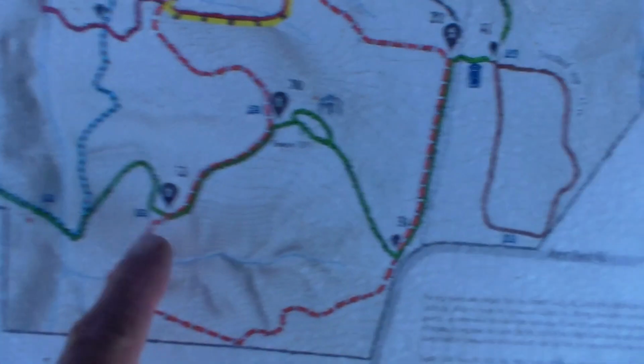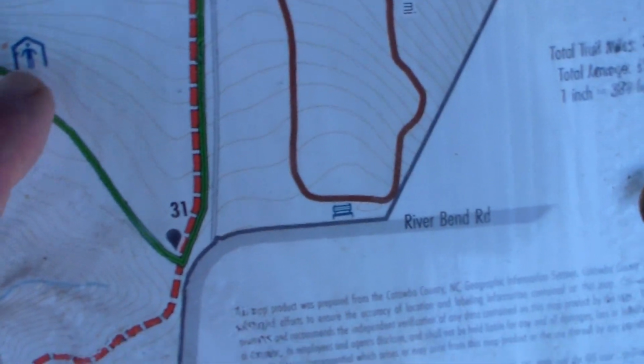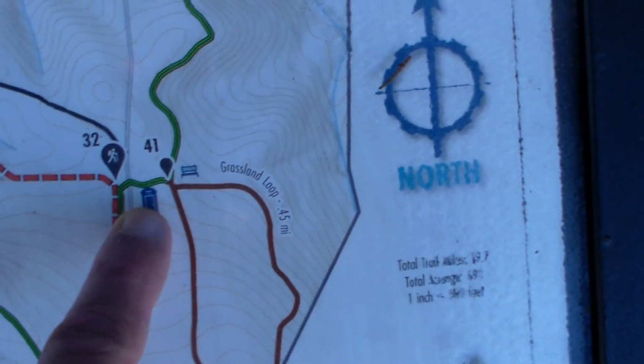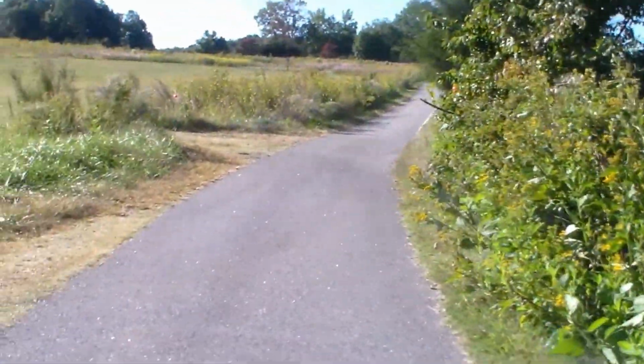So anyways, we're just gonna continue on here. Where we were, we came up here, and that's where that shelter was, which you can barely see way up there. Just went around that field there and ended up here. That's weird, actually, we're way up here. We came around here though. We went down the green and then up that red trail and ended up here at 32 with that porta potty right there. So our next leg is just going to be going up that green up to number 40 there. Continue moving on.